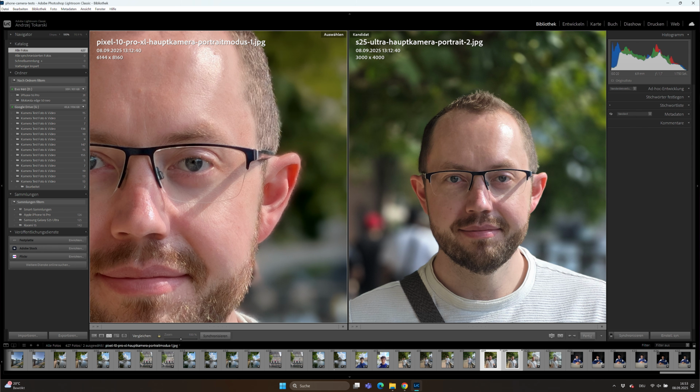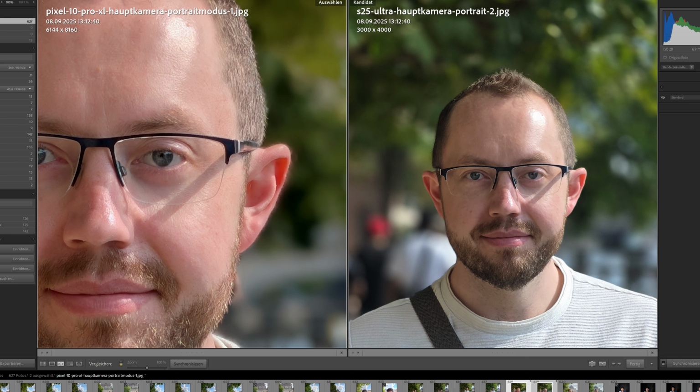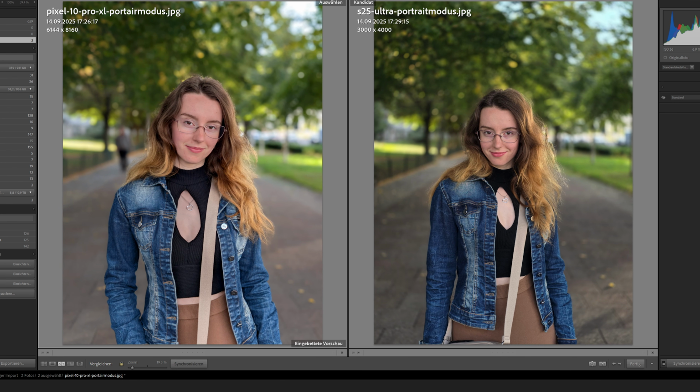This is a big advantage for the Pixel if you're looking to edit your photos in Lightroom completely from scratch. Portrait mode is tricky. The Pixel 10's photos are much more detailed, since you can use portrait mode with 50 megapixels while the Galaxy only manages 12 megapixels. However, once the edges are a bit more challenging, like when you have lots of hair on the picture, the edge detection from Samsung is much better.